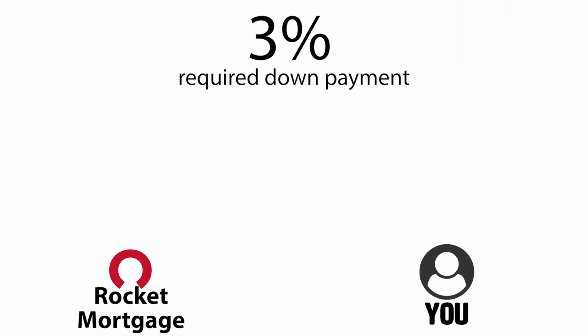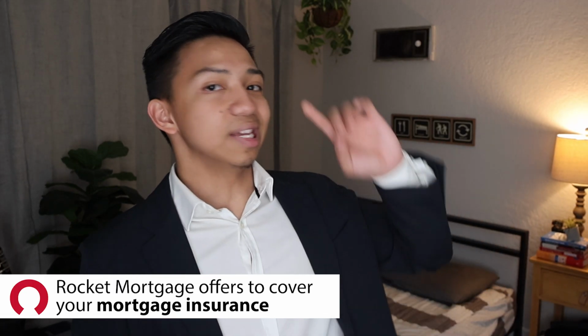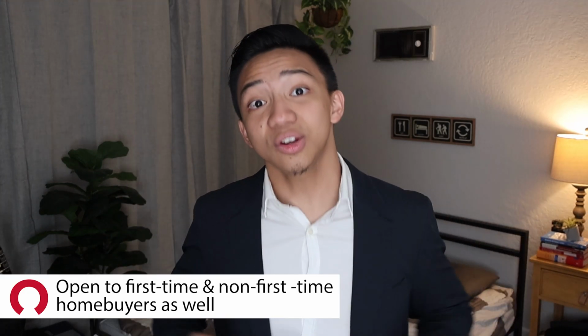So how the 1% down payment mortgage works with Rocket is they're going to pay for 2% of the down payment while you only need to pay 1%. So they pay for 2% while you pay for the rest, which is 1%. Pretty simple, right? So on top of the 2% of the down payment that Rocket covers, they're also going to cover not only that, but also the mortgage insurance as well. This program is also not limited to first-time home buyers, but also to repeat home buyers as well.